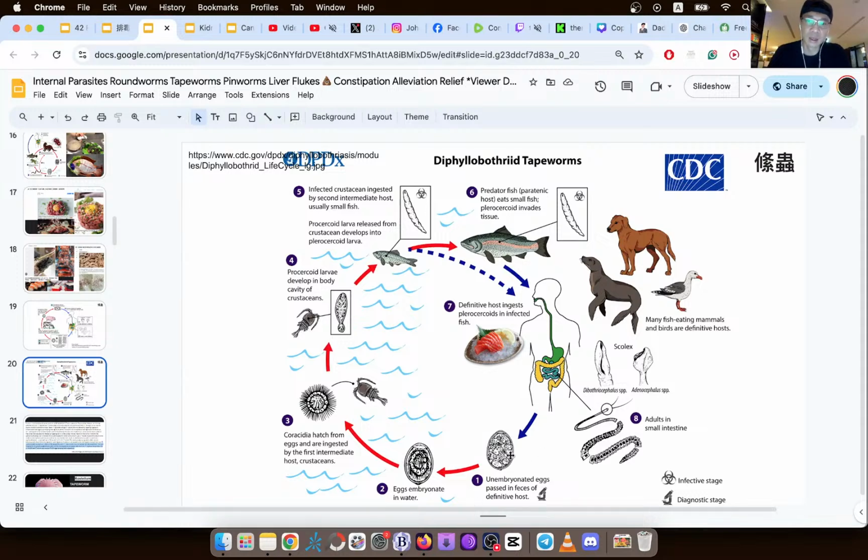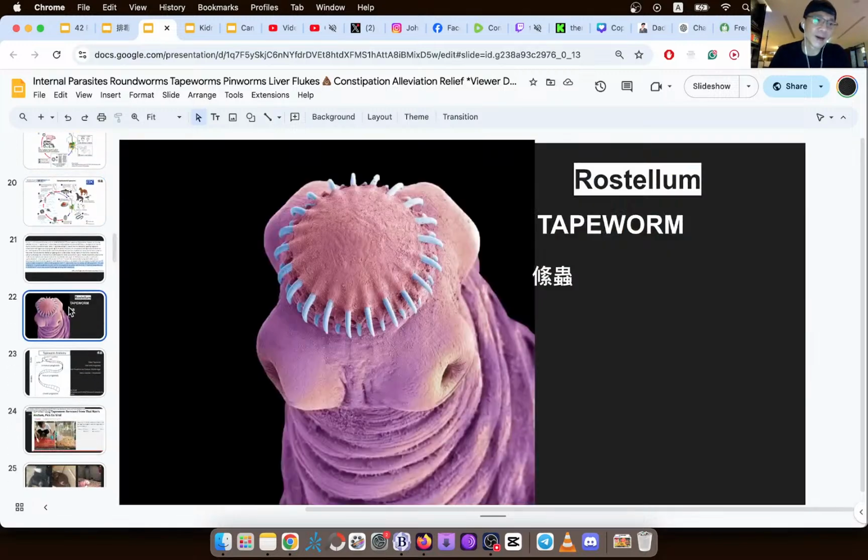Okay, once again, they first hatch in water. Over here, they attack a crustacean. The crustacean gets eaten by a small fish, and the small fish gets eaten by a bigger fish, such as salmon. Now you're eating this raw salmon, and that's how the tapeworm gets inside your body.